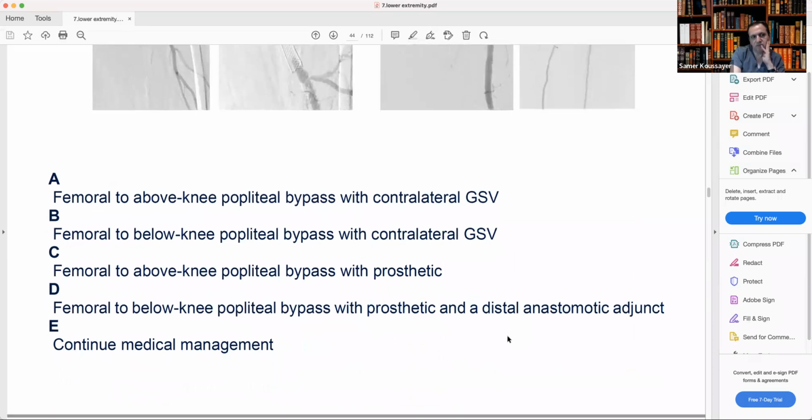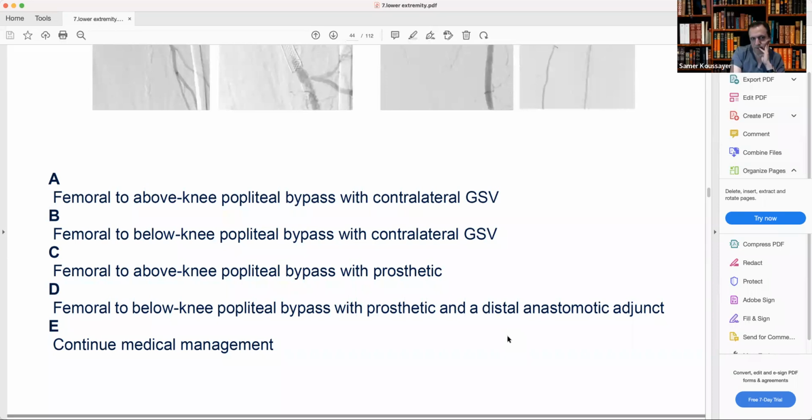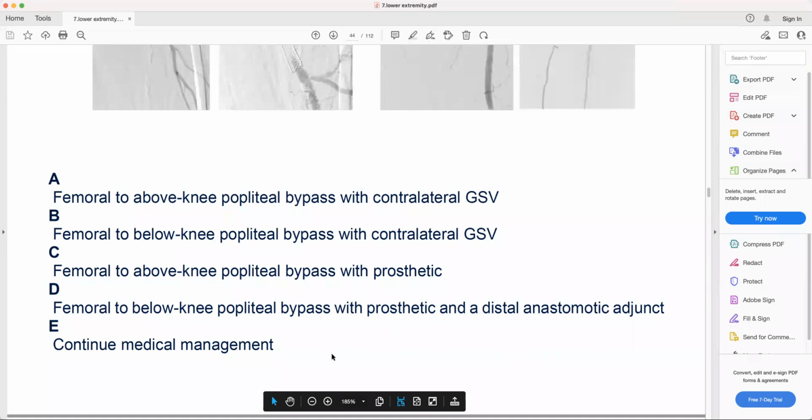Okay? C, femoral to above knee popliteal bypass with prosthetic graft. Okay. Next, we talked about it. Most of it would be the right answer, but let's see what the answers say. Femoral to below knee popliteal bypass with prosthetic and a distal anastomotic adjunct.